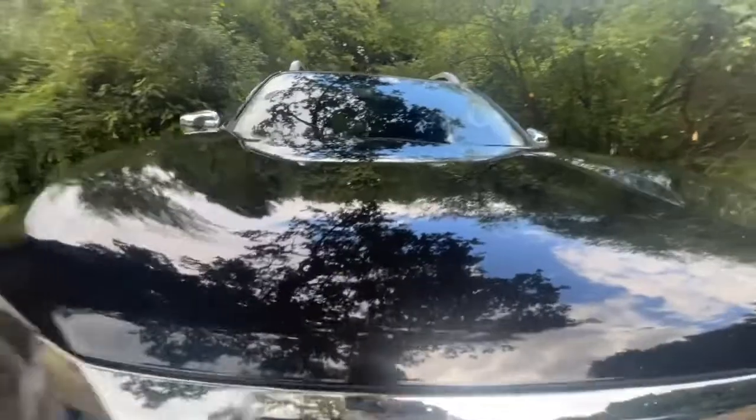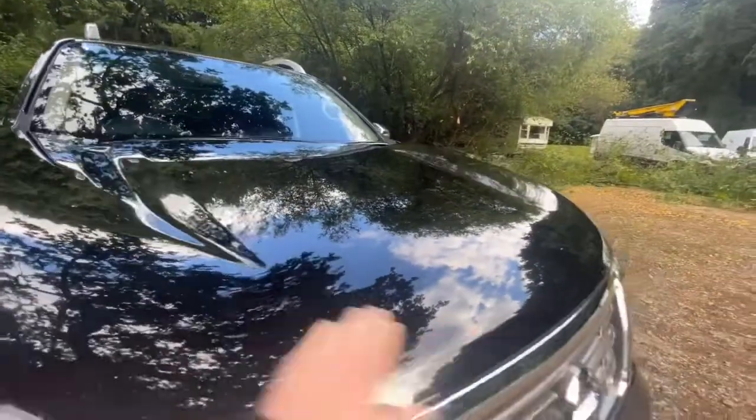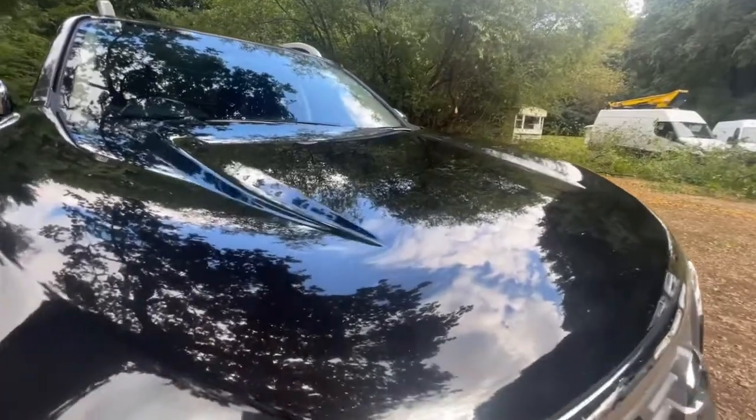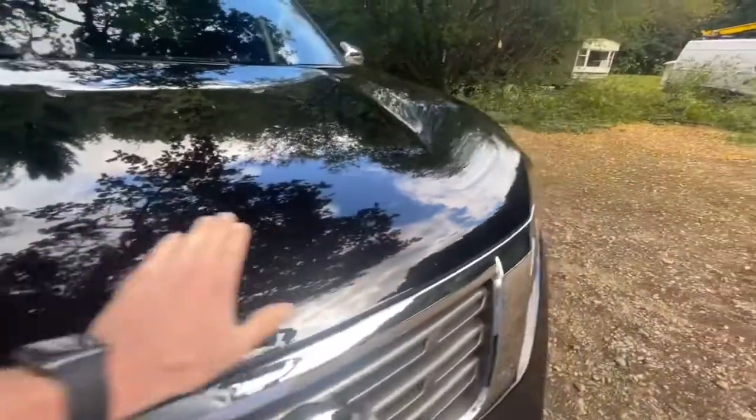Make sure we're not missing anything. Now, obviously, it's a UK vehicle. It's been on UK roads and it's black. There are stone chips. There's not massive amounts of them. Don't get panicky, but, you know, there are a few. I will try and show you the ones that I can see.